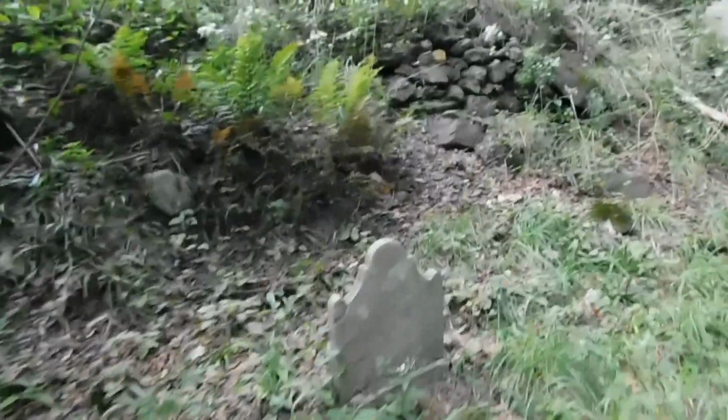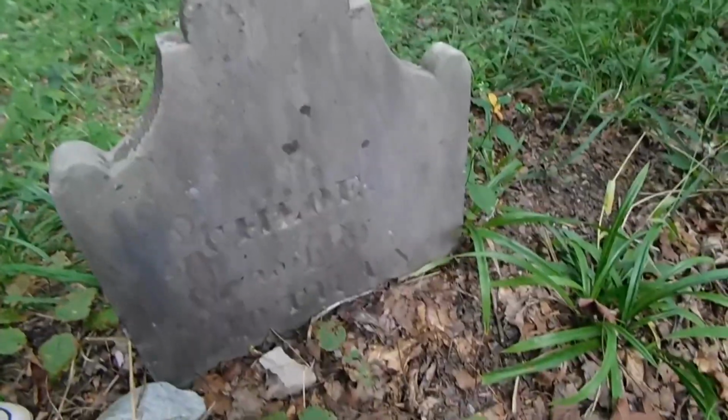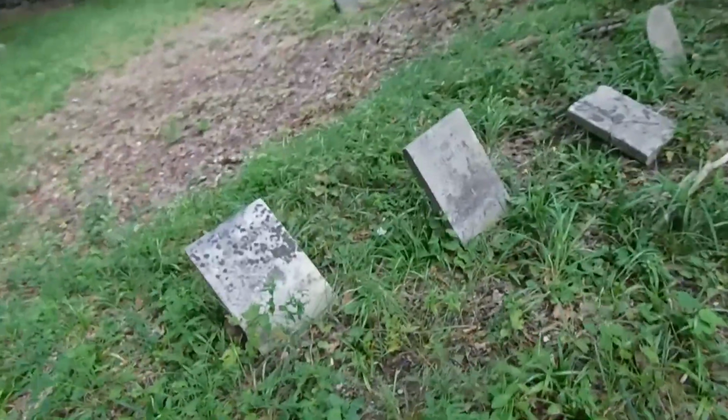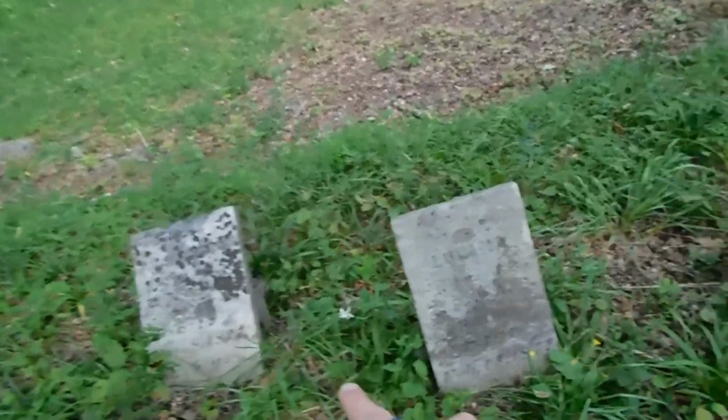Then there's this one. I like this one. This one's quite fancy. Again, there's a ton of kids buried here. There's a lot of kids buried here. These are some of the kid gravestones. That one is 6 years old.